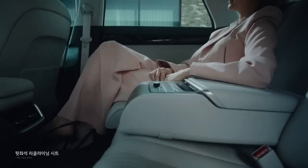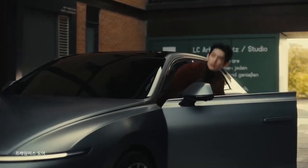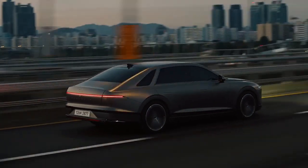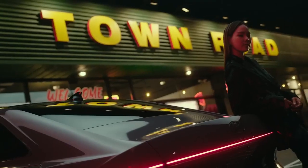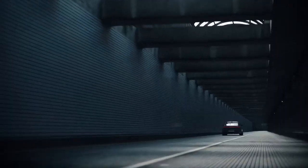Hyundai has taken the wraps off the all-new 7th generation of the Grandeur in Korea, a large sedan that is sold under the Azera nameplate in export markets. The new model adopts futuristic styling cues with more luxury and tech features inside the cabin, blurring the lines between Hyundai and Genesis when it comes to premium sedans.